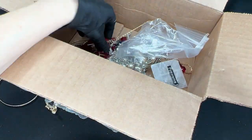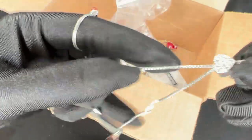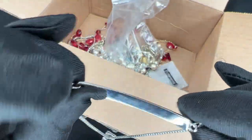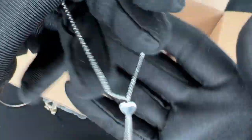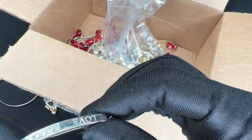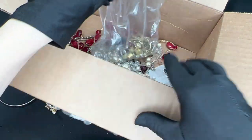Plastic stretchy. Okay, what's this? This is like that other one that had the adjustable, remember that earlier in the video? So this has got, it says love, and it's got rhinestones, and they're all there. And then it's got like a little copper heart. And then it has a rhinestone heart here. Pretty. Let's see. Could be sterling, I'll have to check that one.